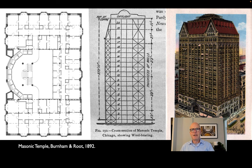We'll look at material technologies that change and offer new alternatives for the skins of buildings that in turn permit more glass and permit more daylight to come in through the skin, allowing architects to take fuller advantage of the possibilities inherent in the steel frame.